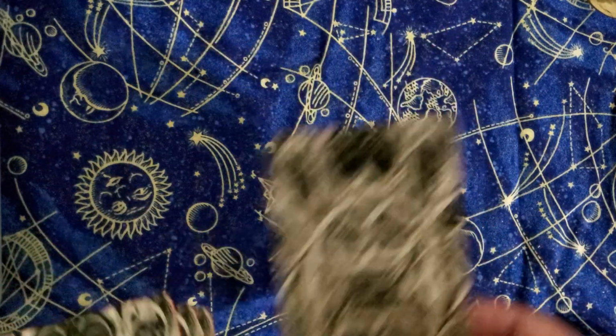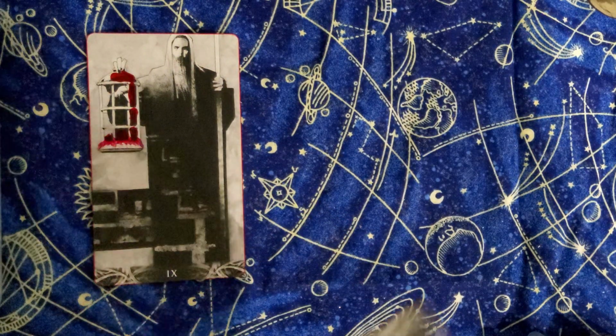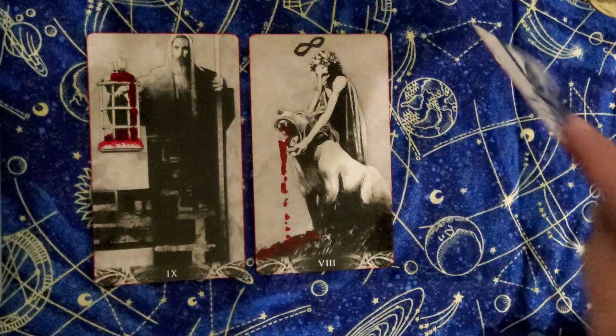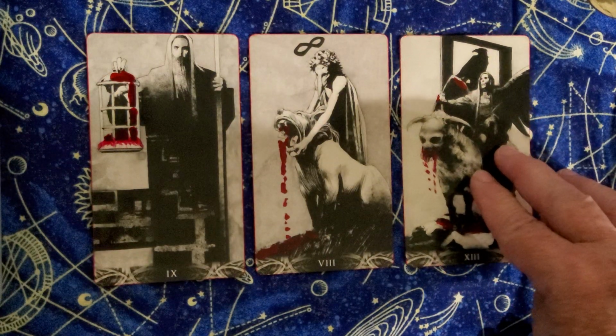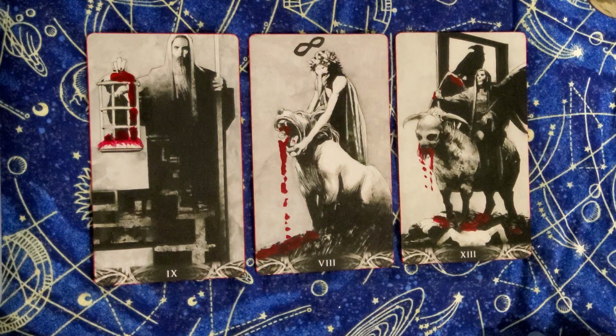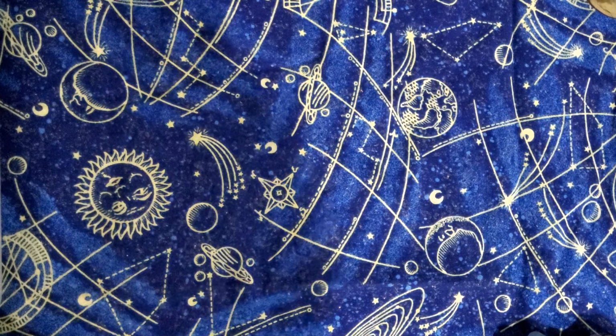Okay. Let's take the first 3 jumpers. Got our Hermit, Strength, and Death. Majors only, folks. Ooh. Contemplation of your own inner strength will be the end of you. OMG. Huh. Okay.